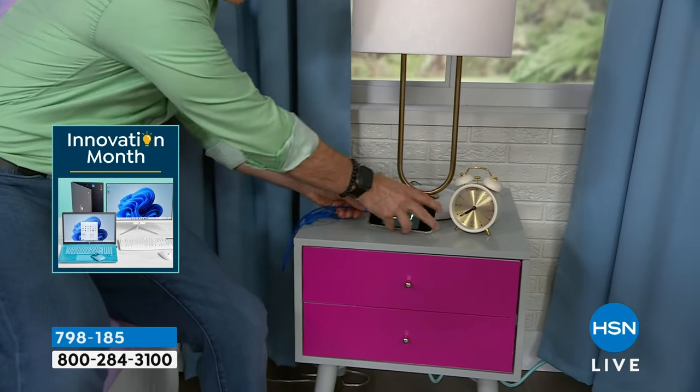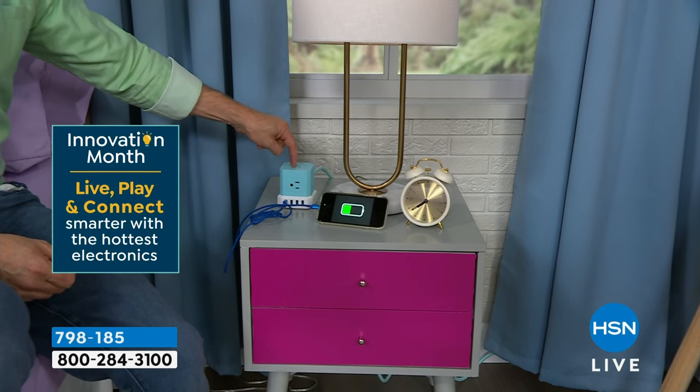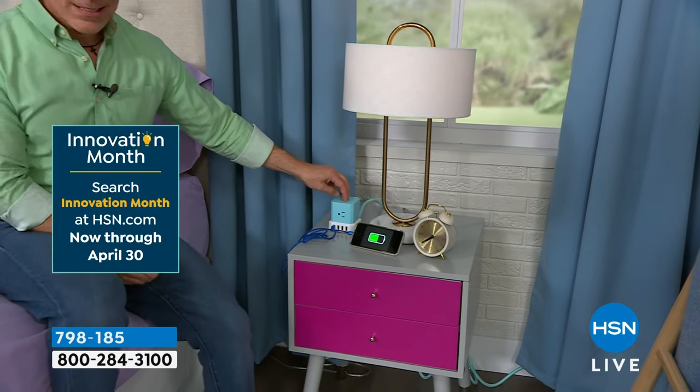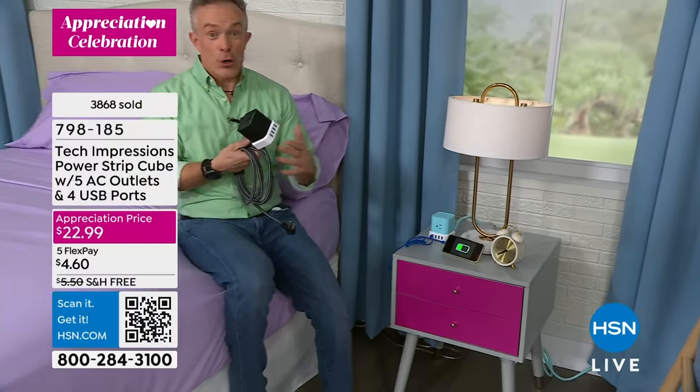You can have one on the other side of the bed. Boom, I'm charging up my phone. I still have room for other devices, my alarm clock, my lamp if I need to. And remember, because it is the lowest we've ever done and free shipping, this is one side of the bed. You can have one on the other side of the bed that matches their decor, or his and hers, Mother's Day, Father's Day, or even the graduate.